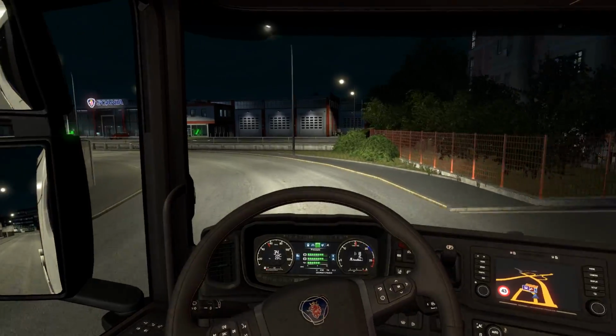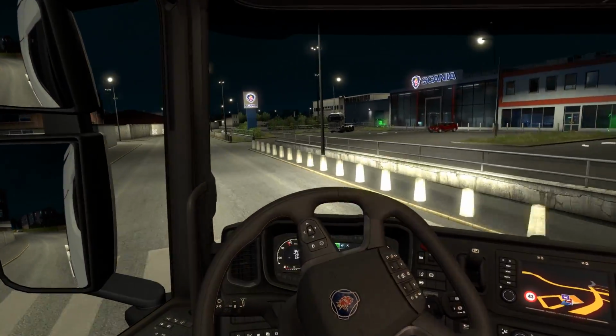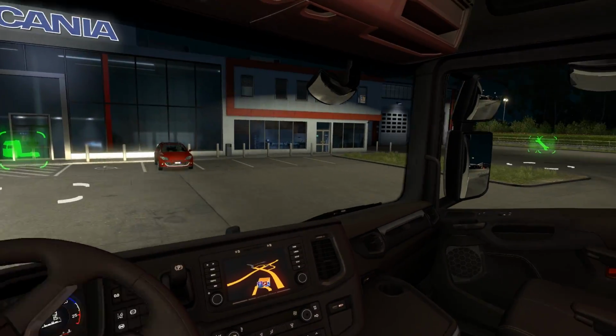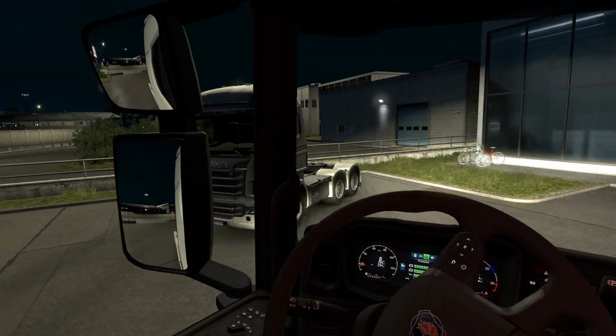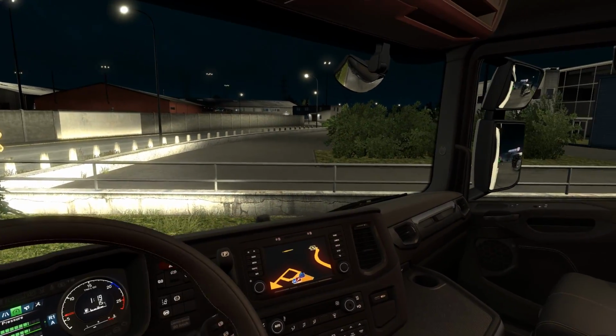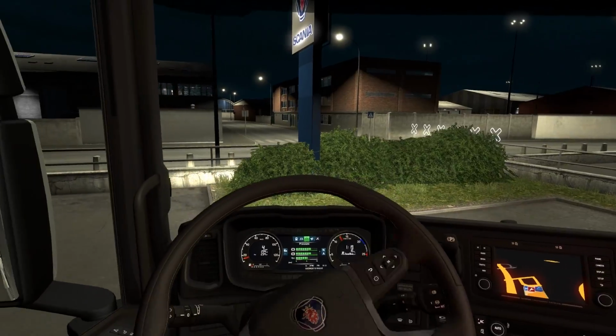It handles really well, this truck. I mean, it's hardly any body roll. It's quite easy to place it on the road as well. You get great visibility from these huge windows. But yeah, let's park up next to the old shape.